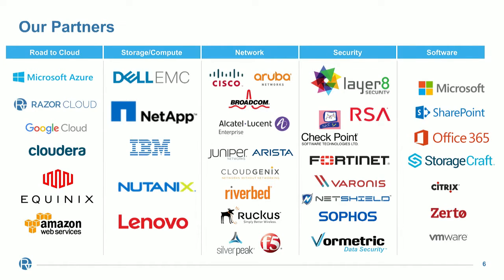As I mentioned before, we have a number of different technology partners we work with, and our catalog is pretty extensive. Spanning from cloud to compute to network and security, there are a number of different partners that we work with, pretty much all the big names out there that most people recognize, and we work directly with all of these partners.